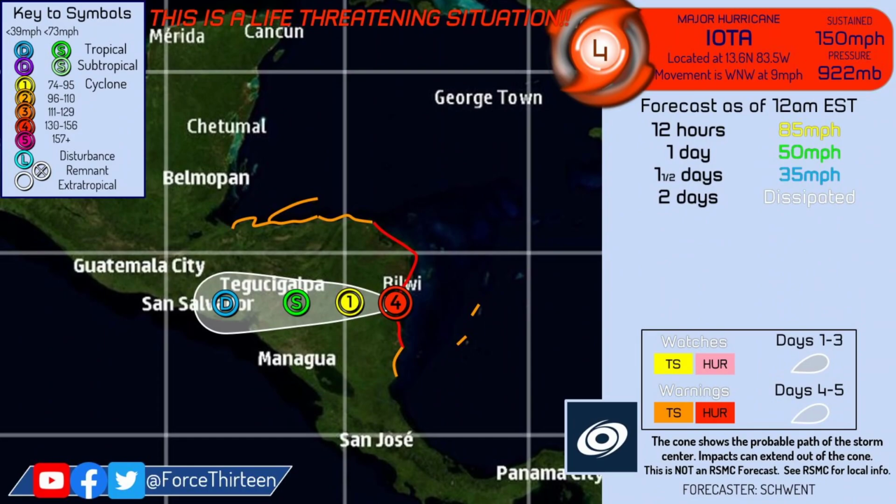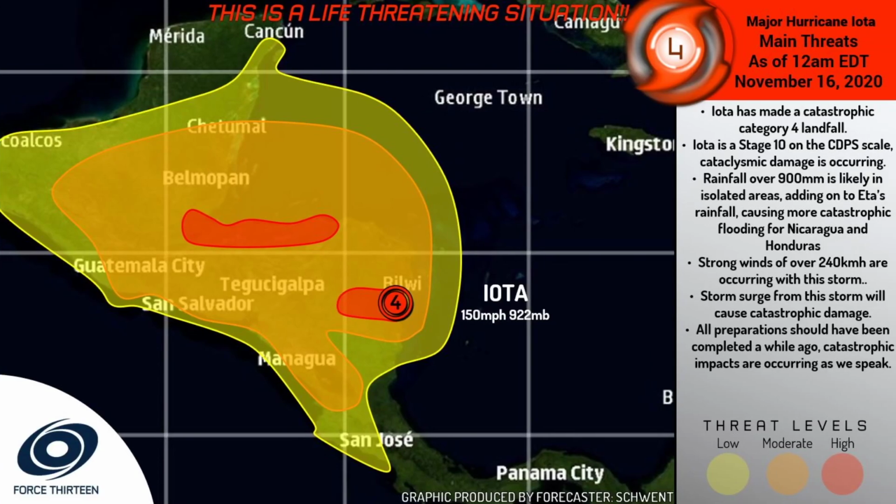Here's our cone of uncertainty that was released just an hour ago. We're anticipating rapid weakening from this storm. We're expecting it to dissipate within the next 2 days. Good riddance to it. You can see here on our key messages we have this catastrophic Category 4 landfall. Stage 10 on the CDPS scale has rainfall over 900 millimeters being likely. That's additional rainfall at this point. Strong winds over 240 kilometers per hour are occurring with the storm right now, and storm surge will cause catastrophic damage from the storm as well.